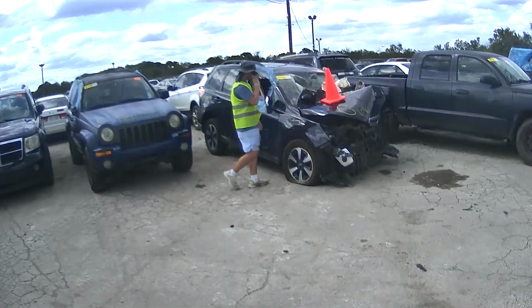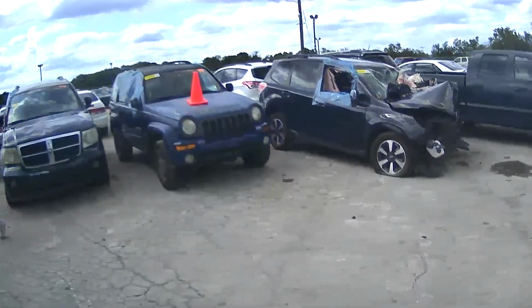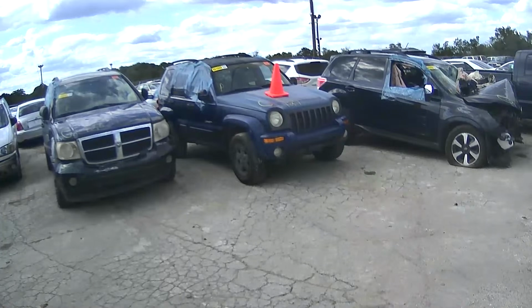Sold $800. Lot number 127 is a rebuild salvage, folks. Rebuild salvage 2002 Jeep Liberty. 2002 Jeep Liberty, folks. Here we go.